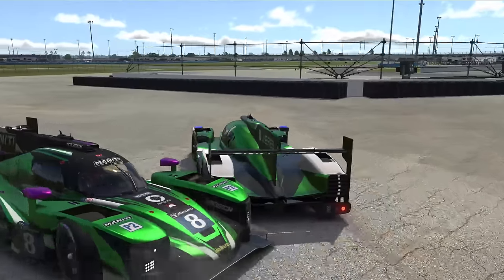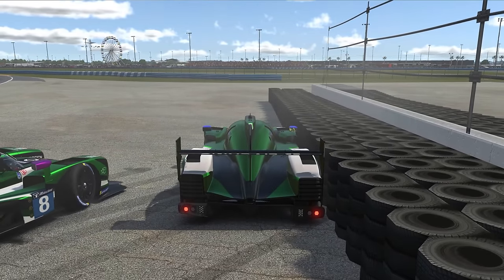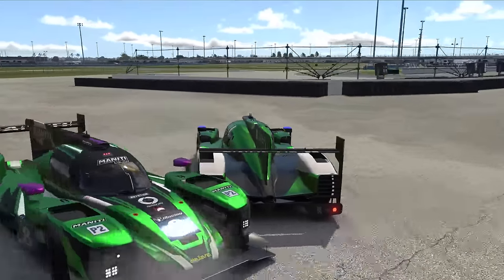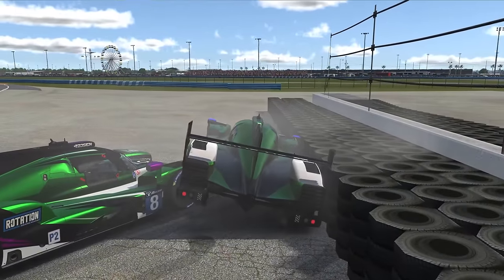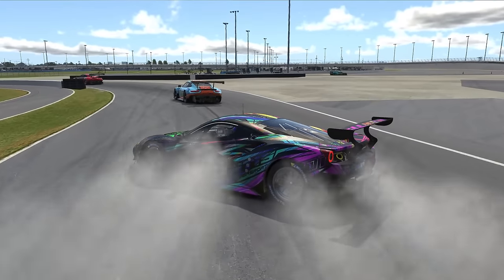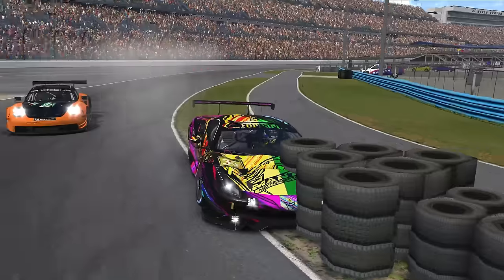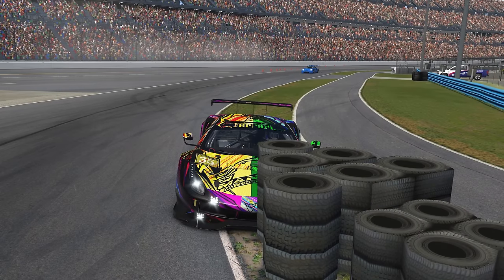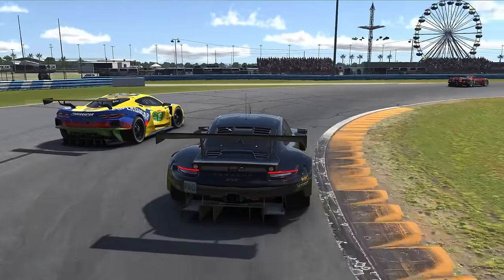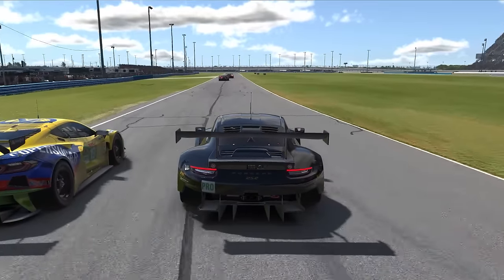Oh, no. Thankfully, he got taken out as well. Presume they're teammates. Maybe, maybe not. No, they're not. Just look very similar. But did we see this guy? I think we did, didn't we? And he's stuck in the barrier. Oh no. That deserves a rage quit, doesn't it? Uh-oh.